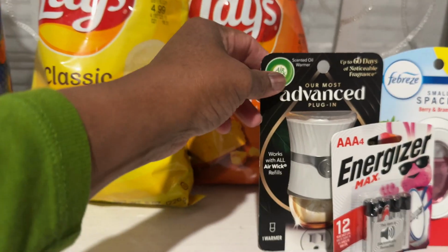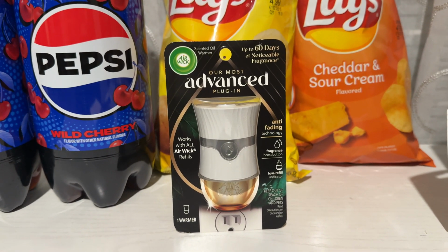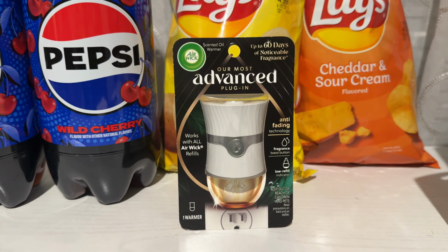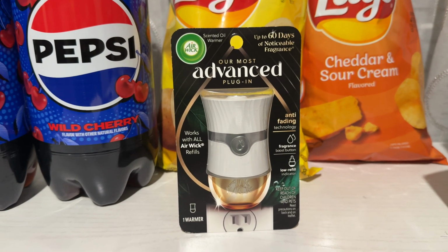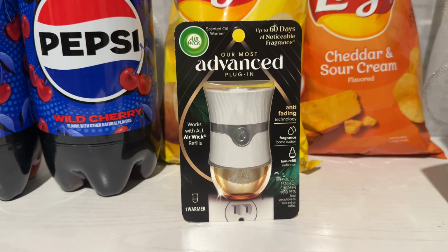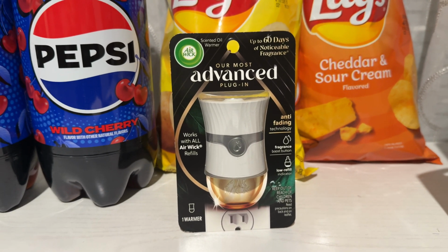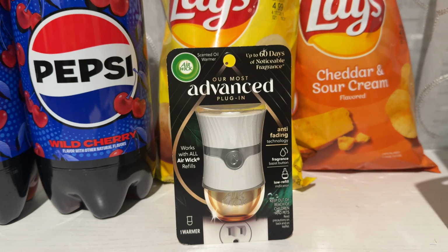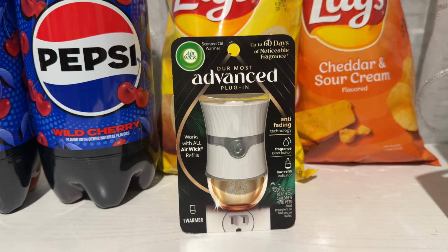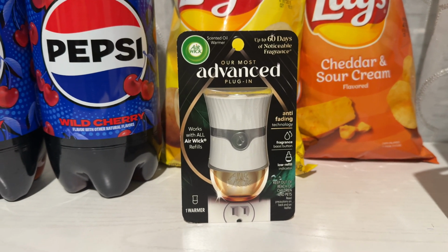So the next thing I did was I got the Airwick Advanced Plug-in, which is $4. If you have not used this digital coupon, it should still be on there. You always want to go on there and clip it. There is a $4 off digital coupon attaching. Also, there is a $1 digital coupon attached. Do not clip that if you still have the $4 off digital coupon, okay? Because it would take the $1 digital coupon before it takes the $4 digital coupon.